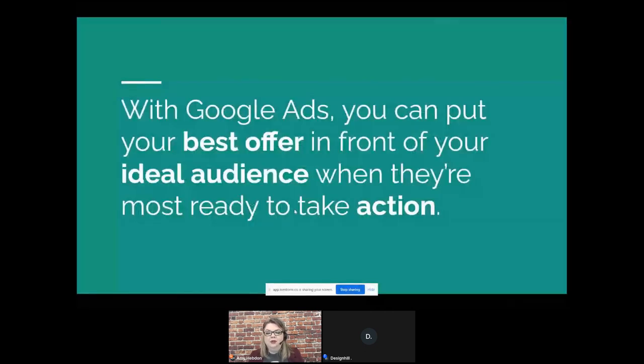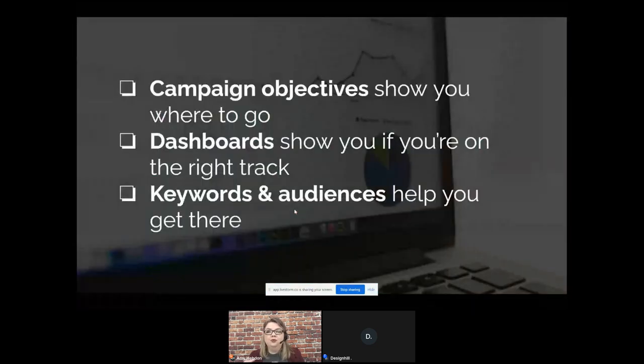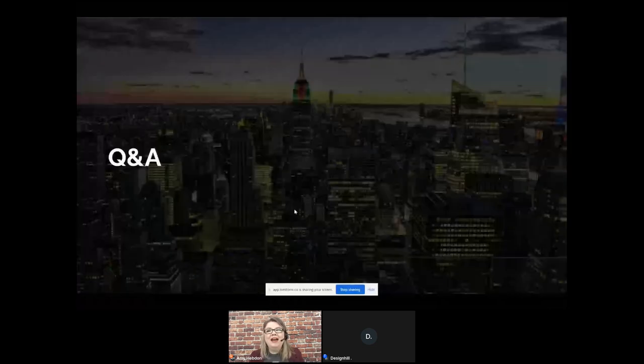Ultimately, with Google Ads, you can put your best offer in front of your ideal audience when they're most ready to take action. This is what I like to tell people: the power of Google Ads is you get to do that. And so campaign objectives show you really where to go. Dashboards will show you if you're on the right track when you curate your dashboards to really help tell a story. And then keywords and audiences help you get there. So that is the presentation that I wanted to share with you, that was really going to help you out as you're getting started. And I think we're ready to open up for Q&A.